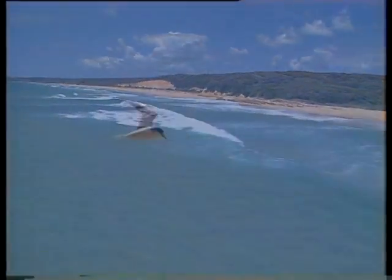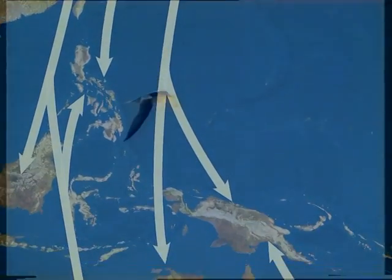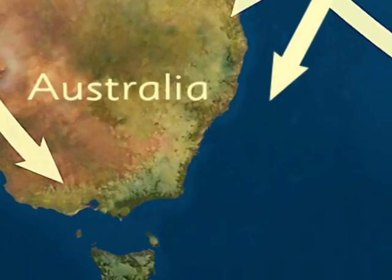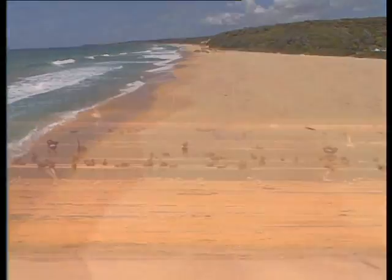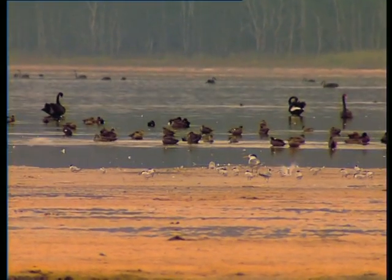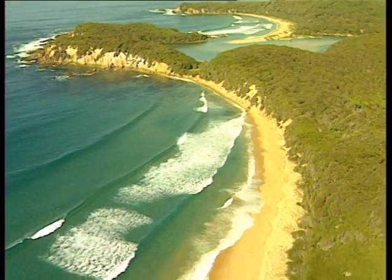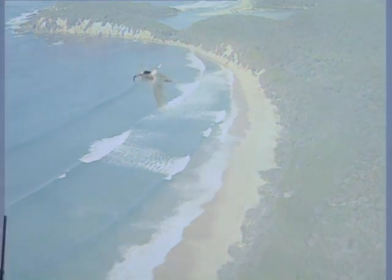The endangered little tern migrates each year from Southeast Asia and Japan to breed along Australia's east coast. They fly thousands of kilometres, choosing sand spits and beaches on which to lay their eggs and raise their young in colonies ranging from a handful of birds up to hundreds. There are international agreements between Australia, Korea, China and Japan to help preserve habitat for these tiny seabirds.